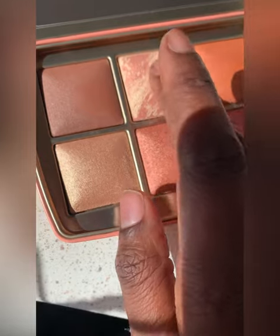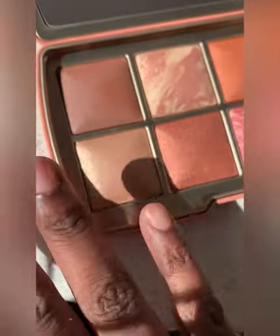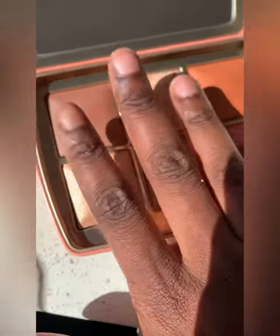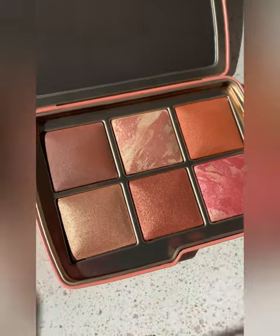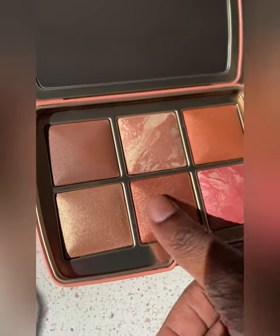And no, this is a highlighter and this is a blush. Wow, this orange, my goodness. This is a blush as well, that one on the corner. Gorgeous too. This one is a highlighter.